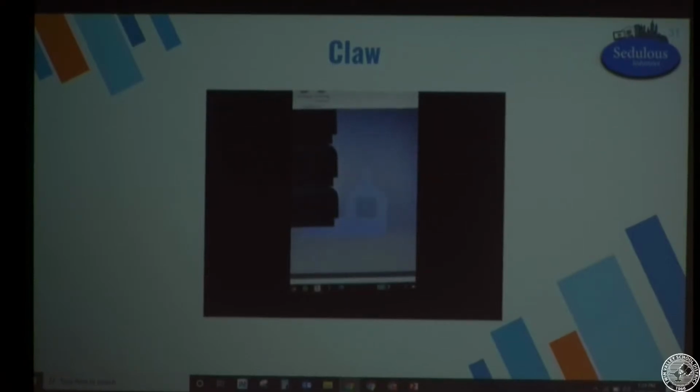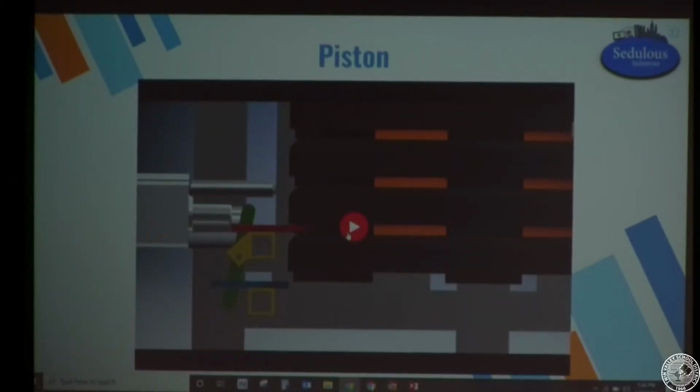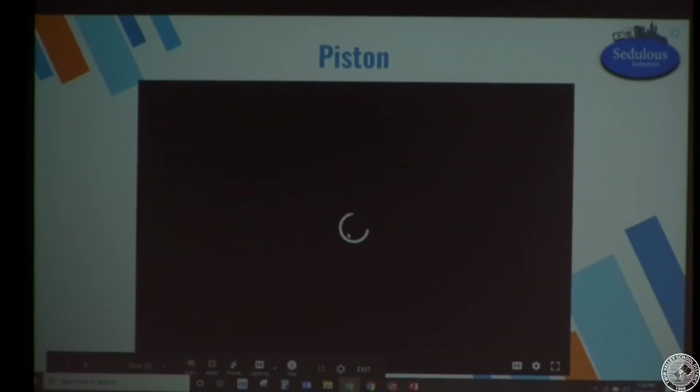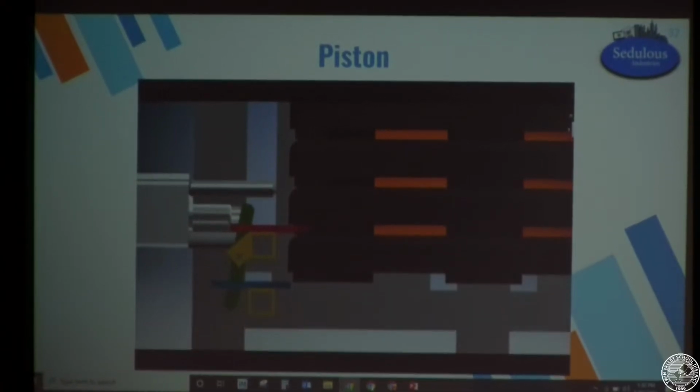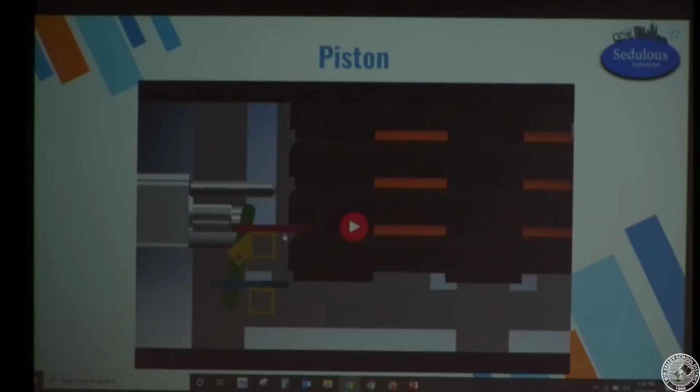The other idea we had was the piston, which is basically two pieces of metal. The bottom one would hold all the cones. When the bottom one came out, the red piece would go in and hold the rest of the cones up while the bottom cone dropped out. This would be controlled by the piston, as you can see in this video, and it would just repeat this motion over and over again. We ended up choosing the piston just because we believed it would be easier to control with programming.